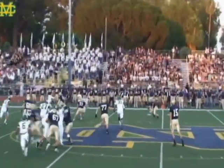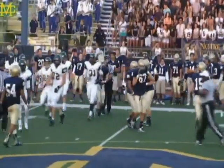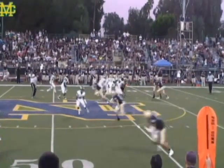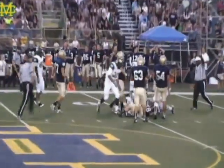Notre Dame with the pass out to the flat. Mustangs have that covered nicely though. Oh, Jake Shapiro with a great play. Notre Dame in shotgun. On pressure. Mustangs have the heat and Dane Largent with the sack.